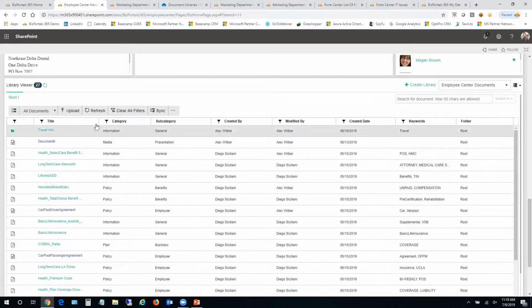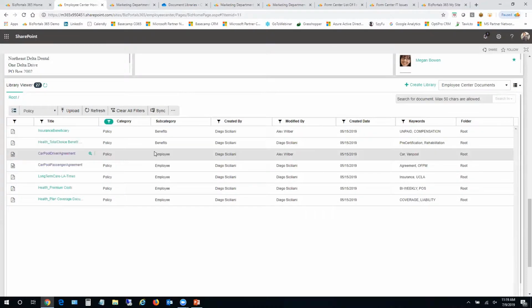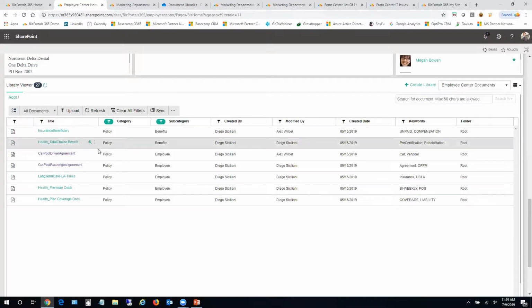If you can see, they're categorized and subcategorized here. You could build custom views. So let's say for employees, you build a view for policy documents, and they come and click on policy very quickly. They'll be seeing all the policy related documents here. So very easy to get to information.